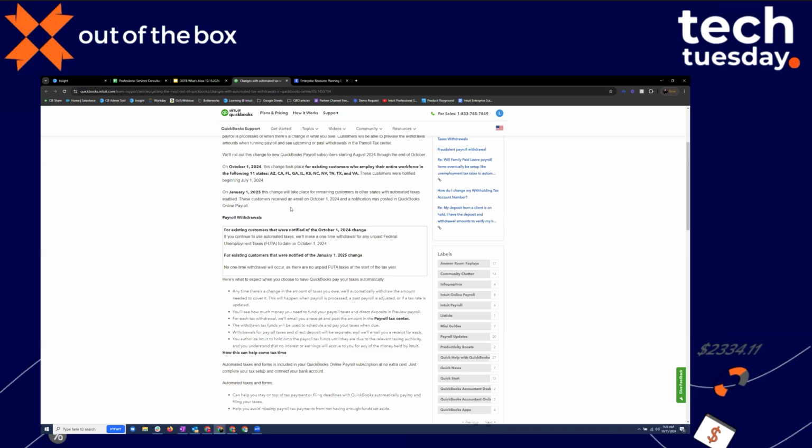If you are associated with those 11 states, you should have already gotten a notification. You should have already been notified. You should have already acknowledged that the change is happening. And if you don't acknowledge the change before the January 1st deadline, then we will turn automated taxes off, which means you will be responsible for making those changes and payments and all that good stuff.